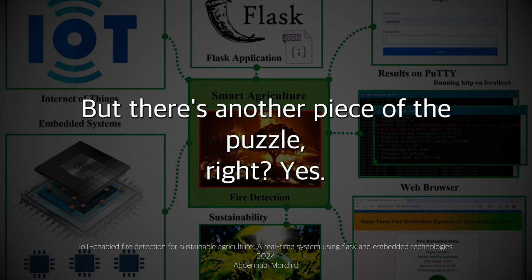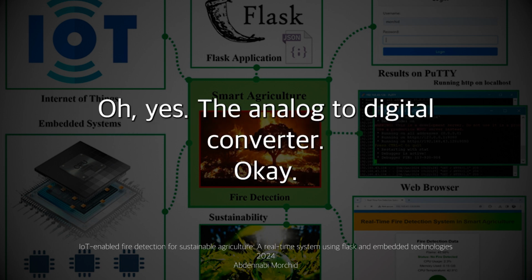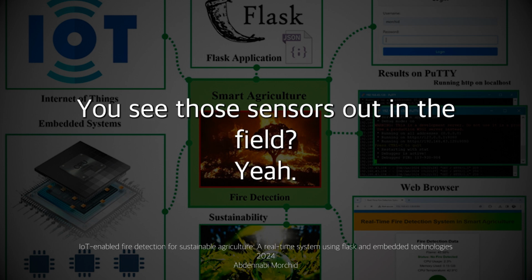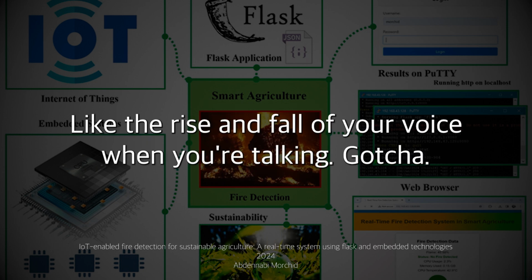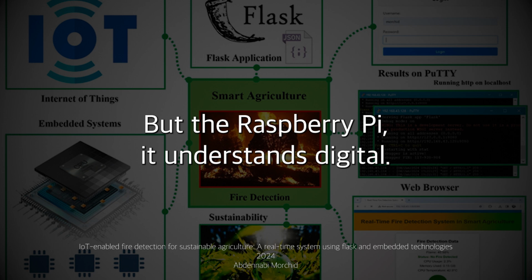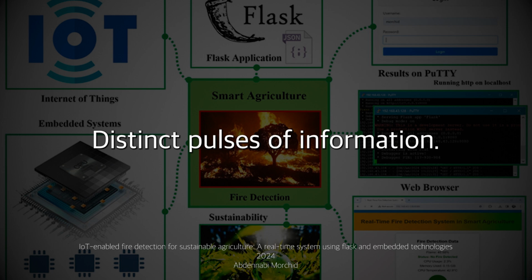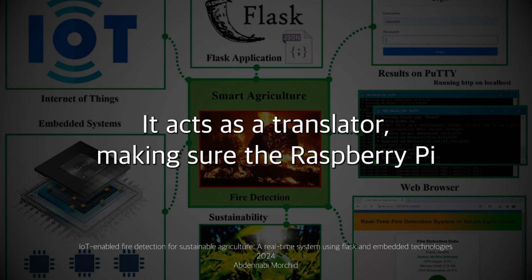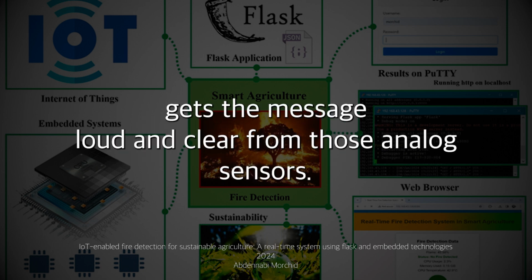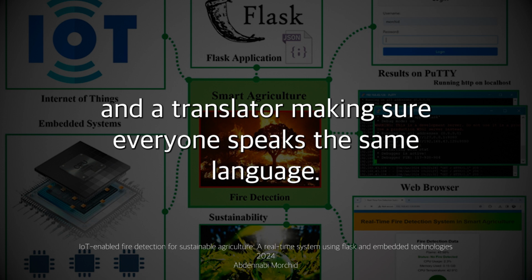But there's another piece of the puzzle, right? Something about converting signals? Yes, the analog to digital converter. You see those sensors out in the field? They're speaking in analog. Think of it like a continuous wave of information, like the rise and fall of your voice when you're talking. But the Raspberry Pi understands digital. Think of it like Morse code, distinct pulses of information. That's where this converter comes in. It acts as a translator, making sure the Raspberry Pi gets the message loud and clear from those analog sensors. So we've got the sensors, the Raspberry Pi brain, and a translator, making sure everyone speaks the same language.